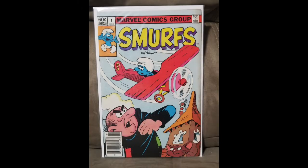But separating their customer base into direct and newsstands did come with a problem, right? Since some of these books were returnable and others were not, Marvel had to do something to differentiate them so that no one cheated the system. There are actually two different ways that you can tell whether a comic book is a direct edition or a newsstand. The first way is to look in the upper left-hand corner of the comic. Here you're looking right above the Smurf where it says 60 cents. You see how that's a square? That's what you see on a newsstand comic.